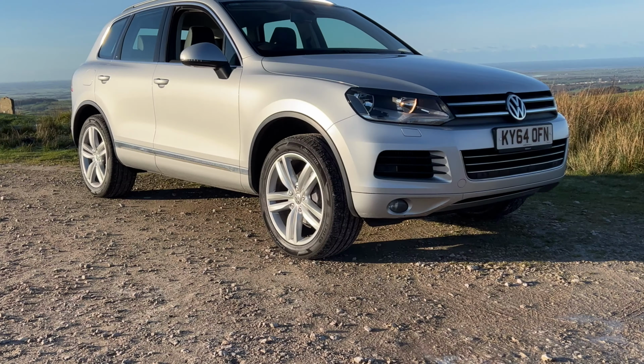Front fog lamps. We've got parking sensors in the grille there. Five twin spoke alloys, the wheel arch protector, power folding door mirrors, chrome window surrounds, the aluminium roof bars, the door protectors here and the sill protectors, rear tailgate spoiler.